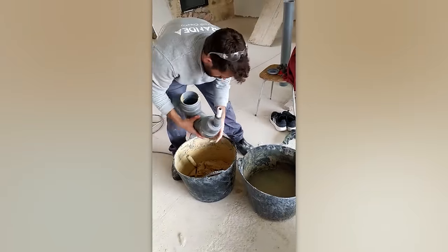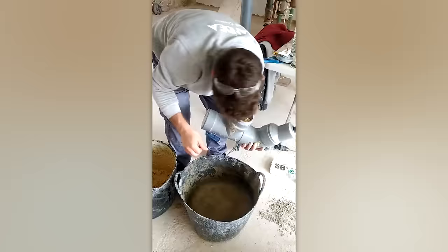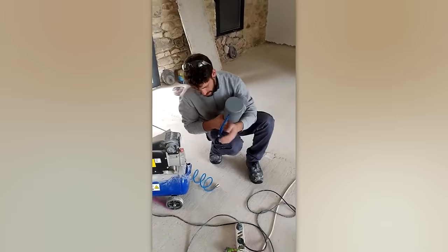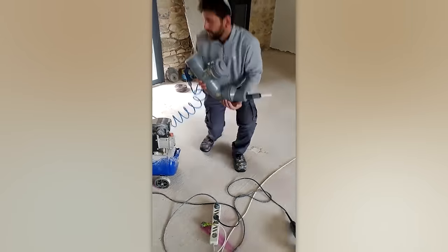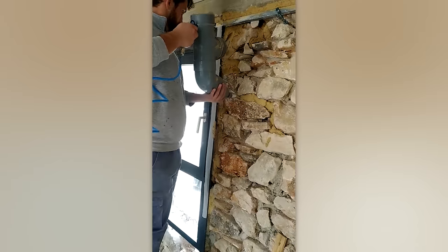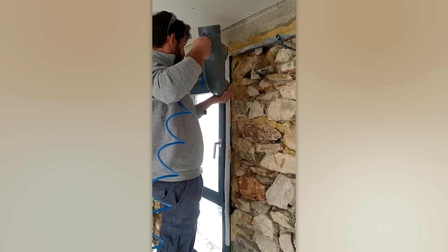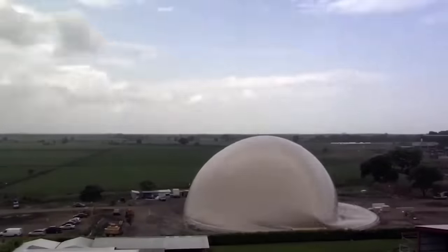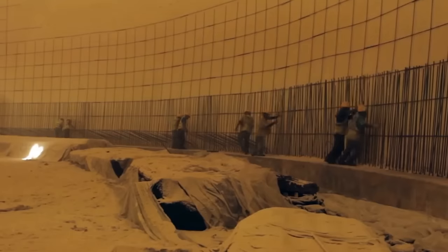Having an engineering mindset is incredibly cool, because if you don't have the right tool, you can always make it yourself. Forget about the Las Vegas sphere. Here's the coolest sphere, because soon, tons of sugar will be stored in this dome.